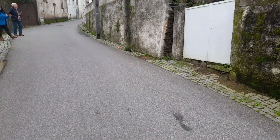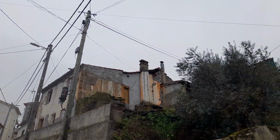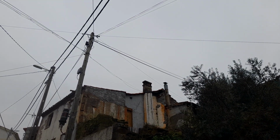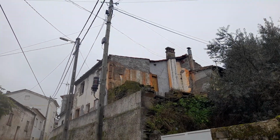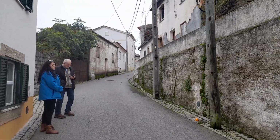Yeah. It looks... Yeah. And it says there's a ruin to reclaim, which you think is this on the end. Yeah, we're just not sure. It's a bit of an oddball of a thing. So we're out on the street, we're in Juncal.